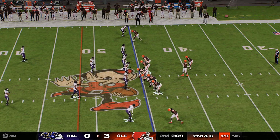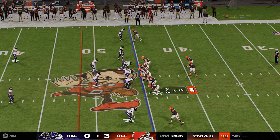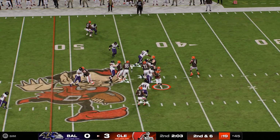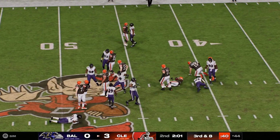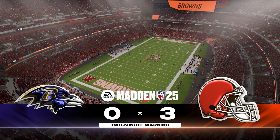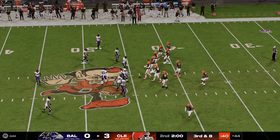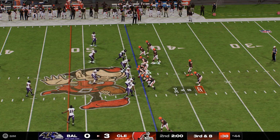They don't need to run another play here before the 2-minute warning. Let's see if they do it anyway. They run with Ford, and he is not going to go anywhere. They're going to get to him behind the line, and that is going to get us to the 2-minute warning. Now they're staring at a 3rd and 8. That last play backwards a yard.